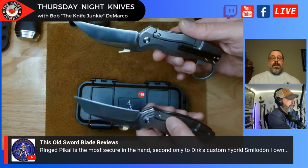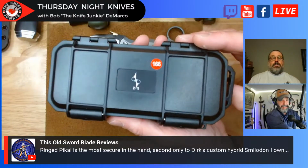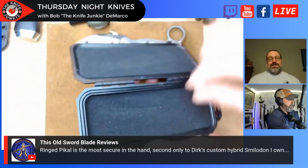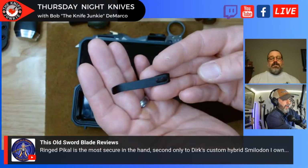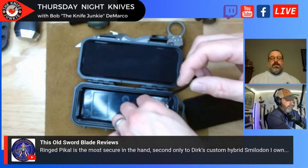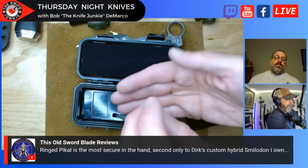Yes. I just want to show this off real quick. It also comes with this cool little Pelican-esque case. 166 is the serial number, but it also has underneath here a really nice deep carry pocket clip, folded over titanium with that, I don't know what that is, anodizing, I guess. No, that's PVD. PVD, okay. And then a thumb disc.